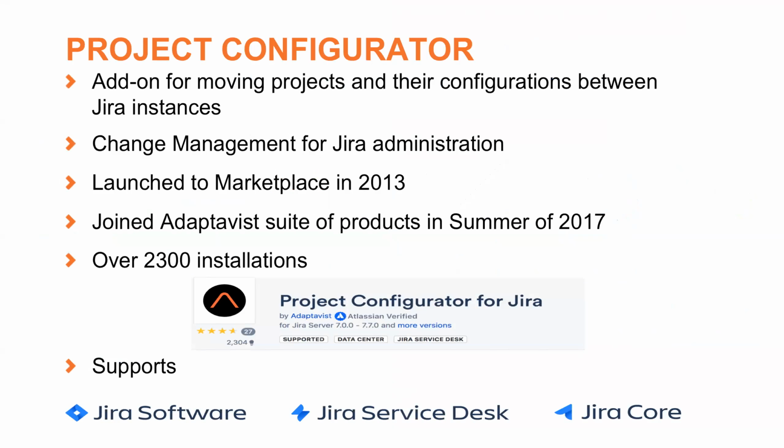A little bit about Project Configurator. It's an add-on to move configuration between JIRA instances. It's also a major change management tool for JIRA administration. A lot of our colleagues and clients know that Project Configurator is critical for moving projects between different instances. They're not so keen on understanding that it's also a key piece when it comes to change management, especially for JIRA administration and JIRA changes. It was launched in 2013, and it joined our family in the summer of 2017 last year. We have over 2,300 installations, and it supports JIRA, JIRA Service Desk, and JIRA Software.